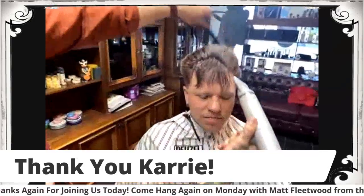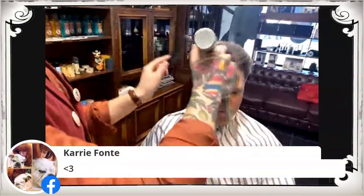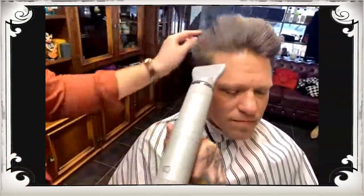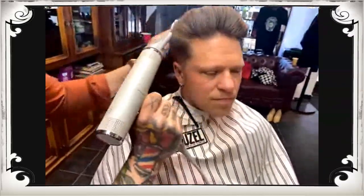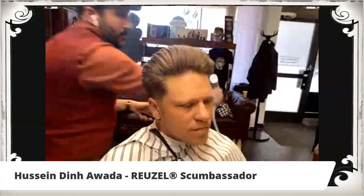Blow drying the roof. Make sure it's dry. You see, by adding a little bit of the grooming tonic in the sauce, you got the volume and exactly what you need for the haircut.